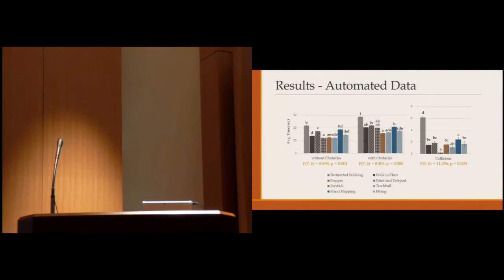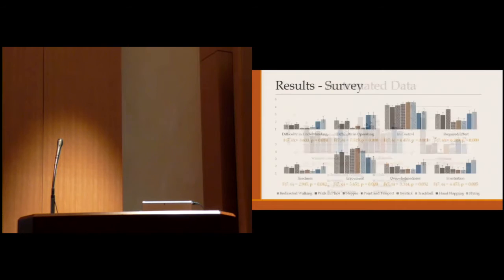Here you can see our results, the average time with and without obstacles. And at the right side, you can see the collision results. As you can see, redirected walking got the most time with and without obstacles and the most number of collisions. We believe that this is due to the exaggerated movement in the redirected walking.